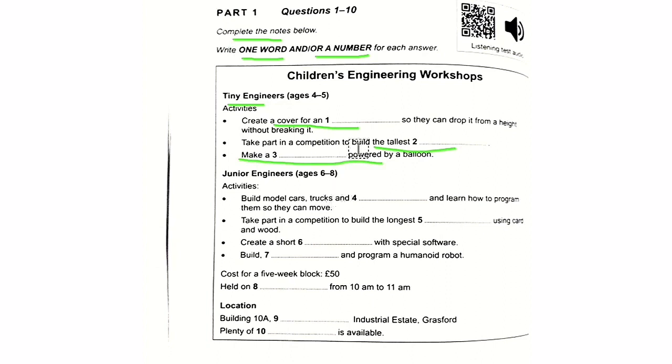Hello, Children's Engineering Workshops. Oh, hello. I wanted some information about the workshops in the school holidays. Sure. I have two daughters who are interested. The younger one's Lydia. She's 4. Do you take children as young as that? Yes. Our tiny engineers workshop is for 4 to 5-year-olds.